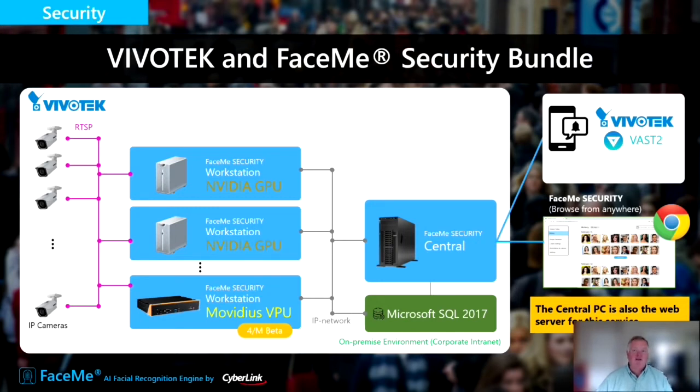An average location that would require potentially 300 cameras, let's say an industrial plant, all you would need is two decent workstations with GPU or VPU acceleration. You put FaceMe Security software at the edge on the device. You have a central server that can be on-premise or at the headquarters to manage enrollment for people, to manage the different setup and manage security alerts.